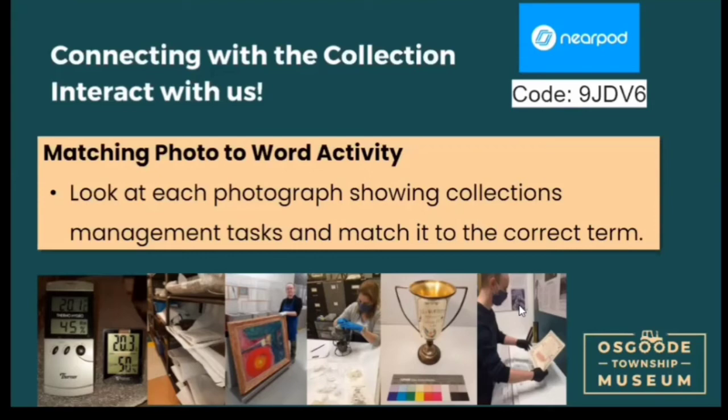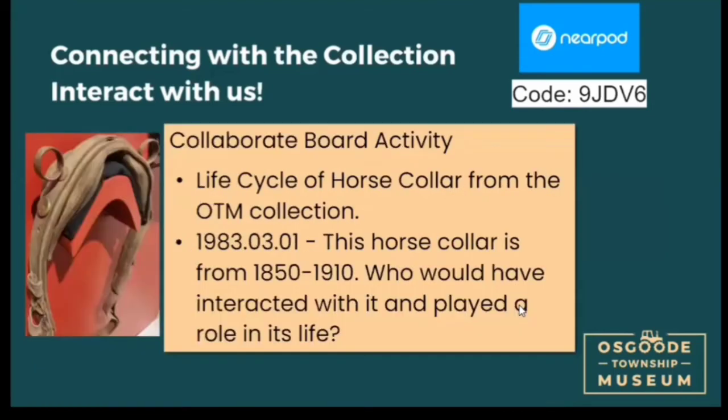And this horse collar is from 1850 to 1910. It was made in the shop of Timothy Ibsen in Metcalfe, Ontario. And it was donated by David Gray of Metcalfe, Ontario. It's actually included in Zone 2 industry, wall-mounted, in the Osgoode Township Museum's permanent exhibit, The Family of the Horse.